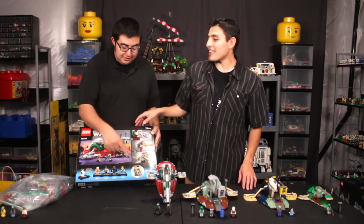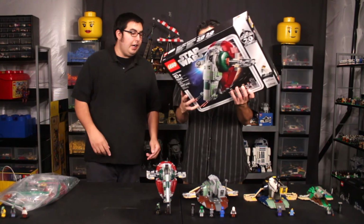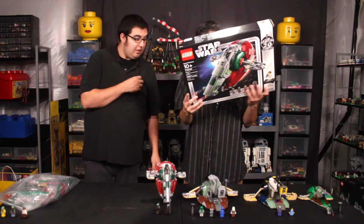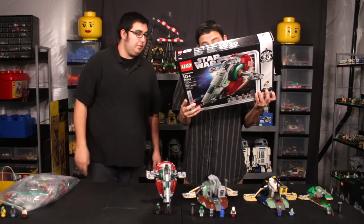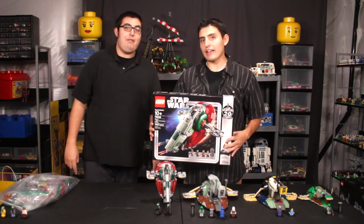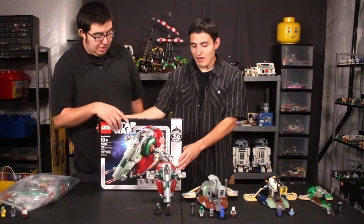Right, I don't think it tells you. Why not? It says celebrate 20 years of Lego, but it does have it on there. And it doesn't say not included, so we're actually gonna call Lego up and say, "Where's our original?" For free. If I open it up and it's not in there, we're gonna be very mad.